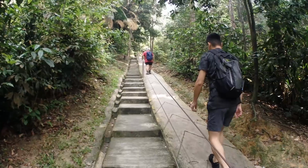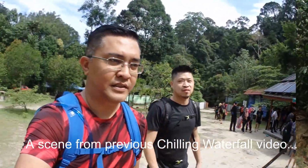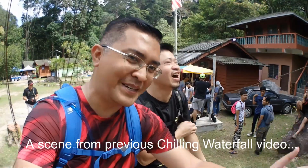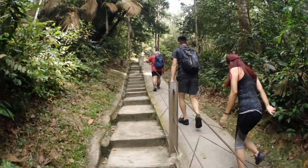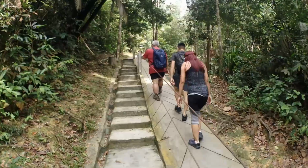As you can see, Nick is good. Now Nick is with us, but later he will be like 1 kilometer away from us because he hikes quite fast. So he's going to be in front, like 1 kilometer away from us afterwards. And there's a lot of monkeys here.